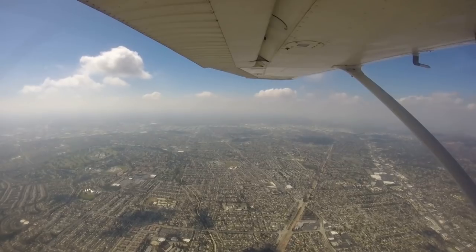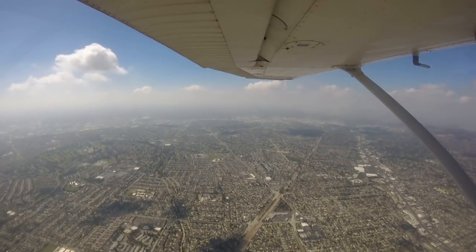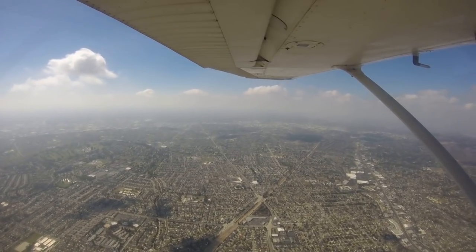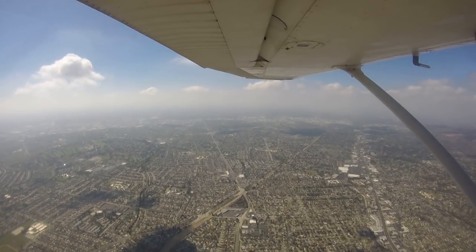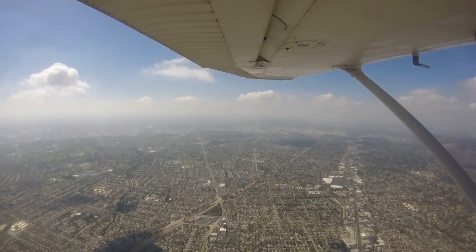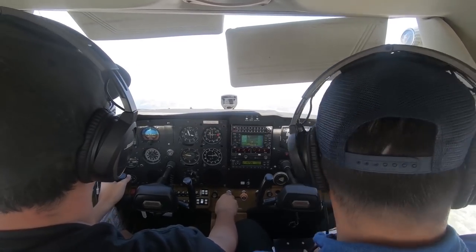Southwest 1067, can you see the airport from there through the haze? Not quite yet, Southwest 1067. Top is 1067, 10 miles from Jetta, turn heading 230, maintain 2600 until established on the localizer, cleared ILS 24 right. Heading 230, 2600 till established, cleared ILS 24 right, Southwest 1067.